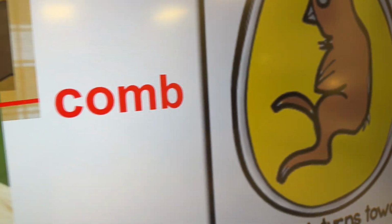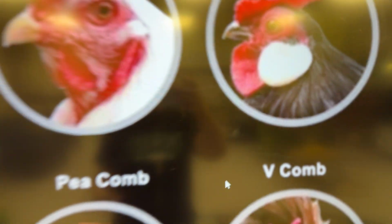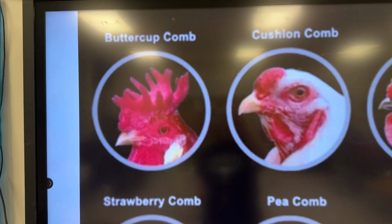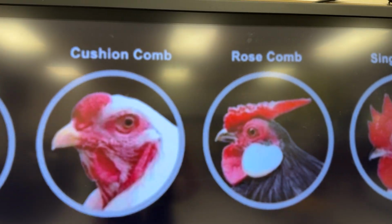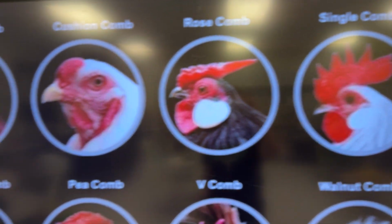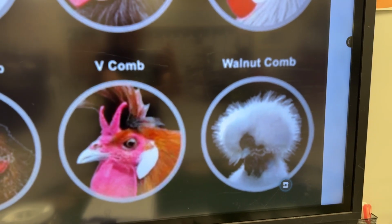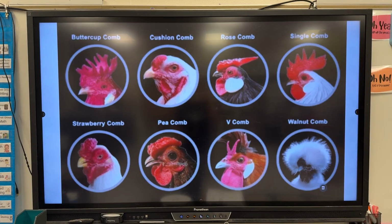All right, let's see if we can flip the screen. These are some pictures of some different wattles and combs that you see on different breeds of chickens. This one is called a buttercup comb, a cushion comb. See how it's short and squatty like a little cushion? A rose comb, look at that one, it's pointed. A single comb, strawberry comb, pea comb, V comb, and look at the silky. We have a walnut comb. He looks like he has a mohawk with his hair all sticking up everywhere. So see, there are all different kinds of combs that you can have.